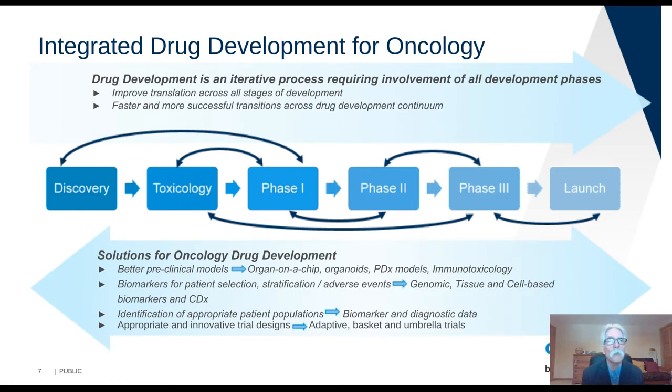So the point of the last two slides is that the way in which we approach trials, the way in which we approach molecule development, trial execution is becoming a much different arena. It's more flexible. It is leveraging our learnings to become better at how we plan for and execute on the various phases of development.